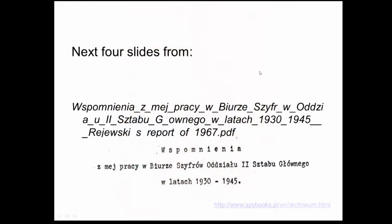Now, the next four slides come from a very handy document, Wspomnienia z mojej pracy w Biurze Szyfrów, and so on, which is available from a website, spybooks.pl. I don't quite know why spybooks.pl, being a Polish website, can't actually manage to put the Polish accented letters in, because there should here, for example, be between the R and the W, an O with an accent, Szyfrów, but still, as written on its front page.